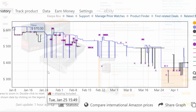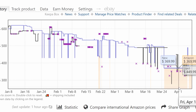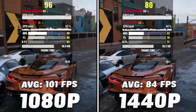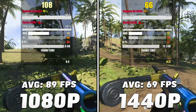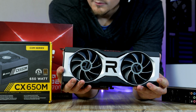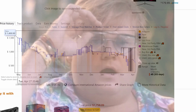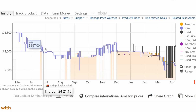So this graphics card has effectively dropped over $350 from its peak price in late last year. This GPU is targeting 1080p at max settings and competitive gaming at high frame rate, but thanks to strong performance and lots of VRAM, it can do 2K or 1440p quite well. Also, finally, we have the 6700 XT, and this is also an interesting story. This card went from $1,400 down to now $600. Pretty insane.